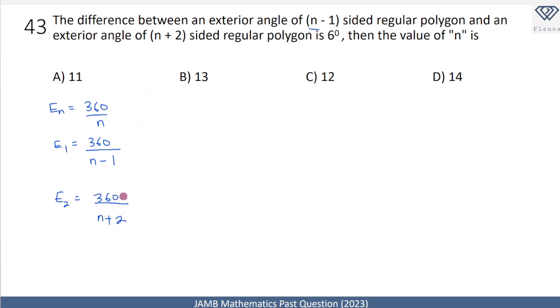But we are told that the difference between both of them is 6 degrees. So in other words, E1 minus E2 is equal to 6 degrees. We found that E1 is 360 divided by n minus 1, minus E2, which is 360 divided by n plus 2, is equal to 6. So the question now is asking us to find the value of n. So how do we do that?